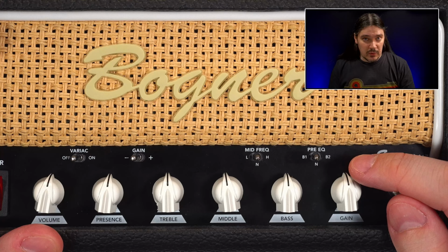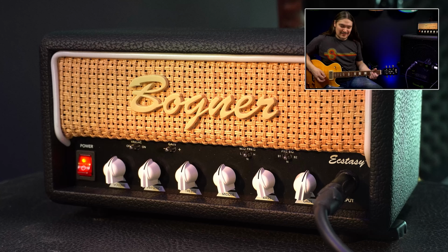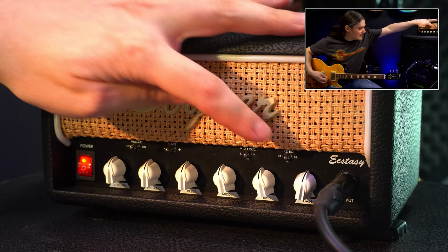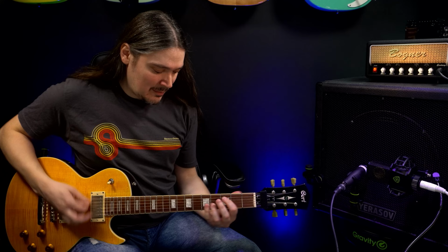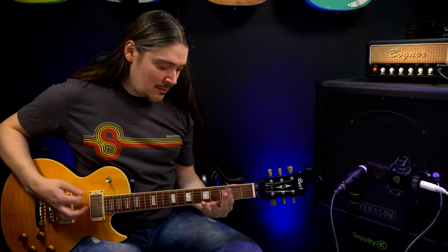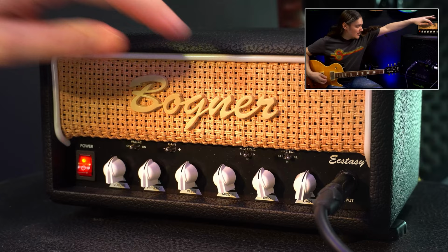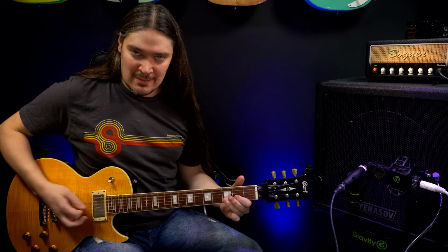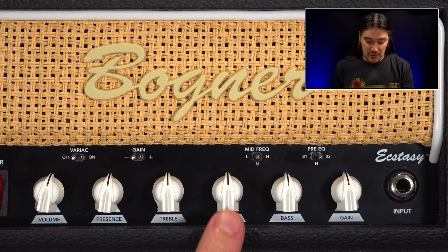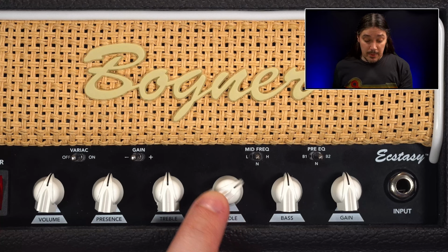The pre-EQ switch boosts the high end when you go from the neutral to B1 position, and both mids and highs when it is switched to B2. The mid-frequency switch selects the frequency range controlled by the middle knob, and according to the manual, it can be set to 800 Hz, 1.6 kHz or 3.2 kHz. So it can either boost or cut a certain part of the whole frequency range.